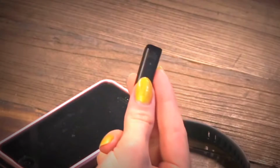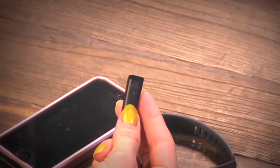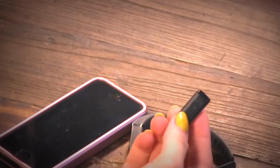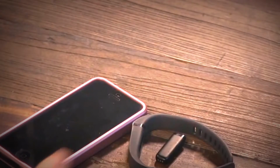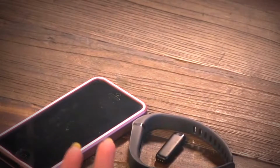Now, one thing I did notice was with this, it has a little bit different accuracy than the Fitbit One, and I think that's just because the Fitbit One you wear on your hip, this you wear on your wrist. You get a little bit different of a step count, but all together, it's still giving you the same competitive feeling whenever you start friending people on Fitbit.